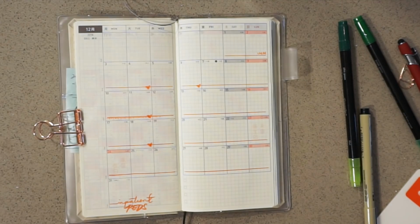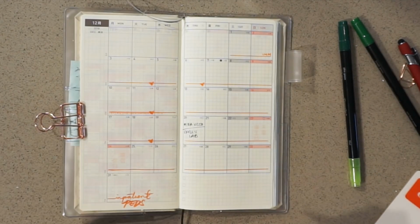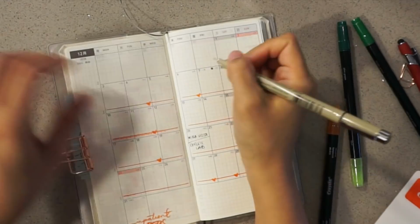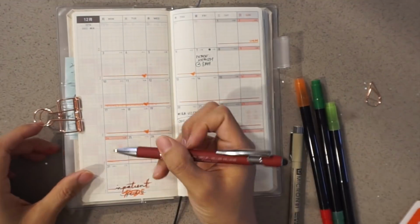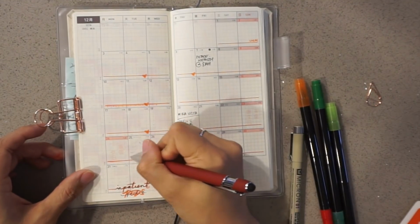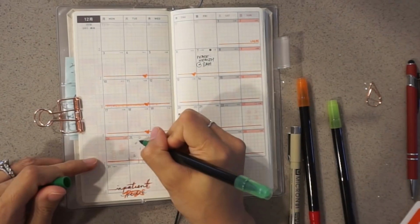Next, I'm drawing these little hearts in the corner of the dates to signify the days where I have clinic, and that's where I see my own patients. And then just penciling important dates like doctor appointments. I wanted to be a little bit more festive, so I decided to draw a Christmas tree in the December 25th box.